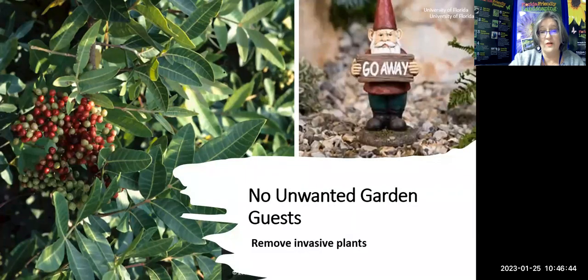You don't want any unwanted garden guests. Remove invasive plants. Now, didn't I just say the plants are going to suck up water? Yes, sure. And invasive plants will fulfill that function as well. But the harm that they cause is worse than the good that they do, because they alter ecosystems. And you're not going to have the right animals, the right critters around, because it's not the right plants for them. This is Brazilian pepper here.